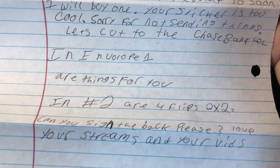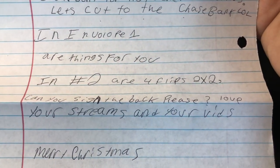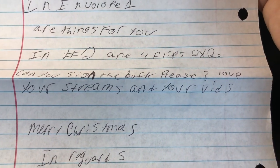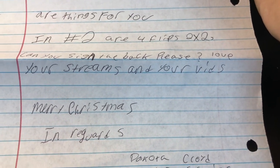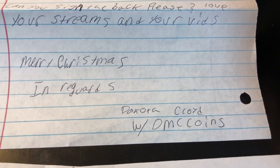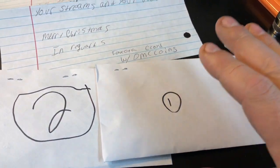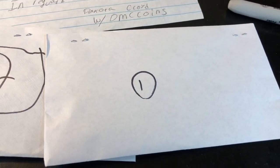Envelope 1 are things for you. Boom. Envelope 2 are 4 flips that are 2x2. Can you sign these and send them back? Love your streams and your vids. Merry Christmas. Regards, Dakota Cloyd with DMC Coins. All right, let me go ahead and open up the contents of this first package, and we'll see what kind of goods he sent me.